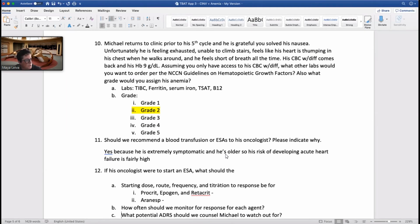And then in terms of team 11, how should we monitor for response for each of the agents? It's really the same response for each agent. It kicked me out of Teams, but from what I remember, it was once weekly. Yeah, so when we usually start a patient, even if they're on Aranesp, we want to see how they're responding. So it's not uncommon for us to check them weekly, especially with Retacrit or EPO. And one of the things we want to look for is how quickly they're responding and also if they're not responding.